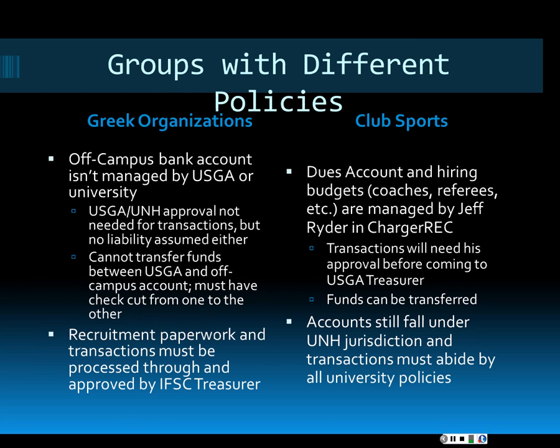There are two groups that have different policies in terms of their interactions with USGA. Greek organizations are allowed to have off-campus bank accounts that aren't managed by USGA or the university. For Greek organizations to use this money, no USGA or UNH approval is needed, and no liability is assumed either. You can't transfer funds between USGA and off-campus. The recruitment paperwork and all transactions have to be handled through the now AGC treasurer for all recruitment money that needs to be utilized for Greek orgs.